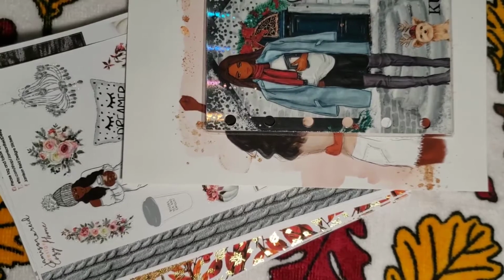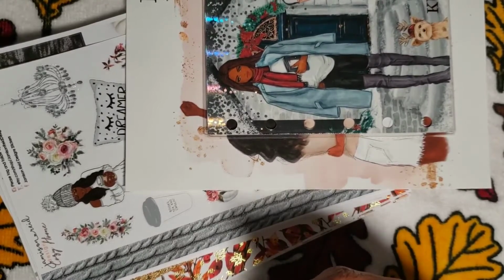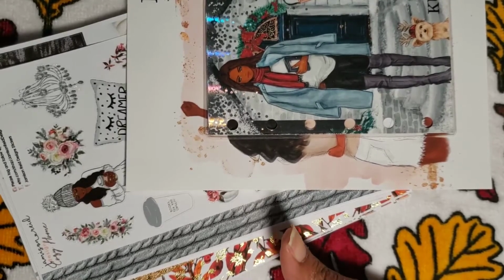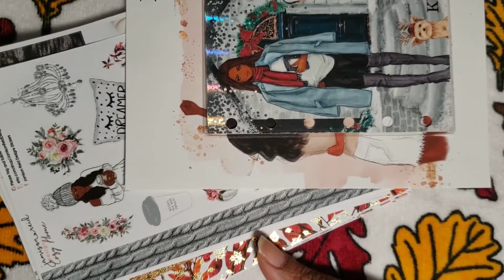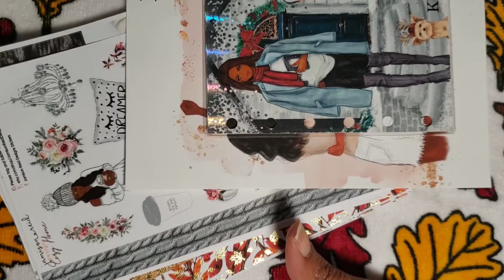We are going to be doing a haul. I have been so excited to receive my happy mail from JamisonReid Designs, and it has finally arrived today. So we're going to just take a look at some dashboards and some stickers that she created. There's also a freebie, as you can see here. And so we're just going to go over that.